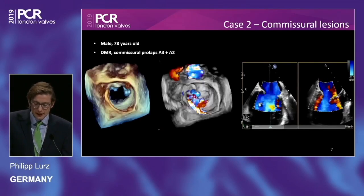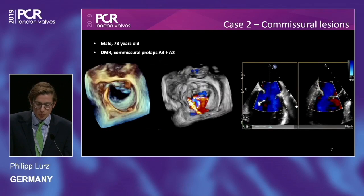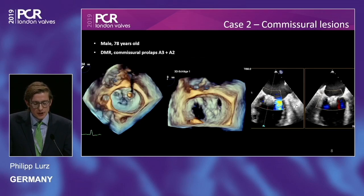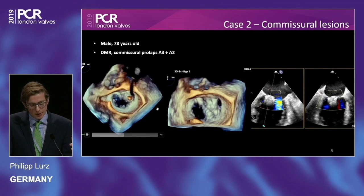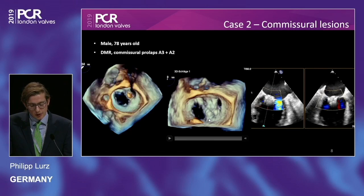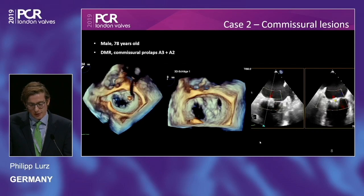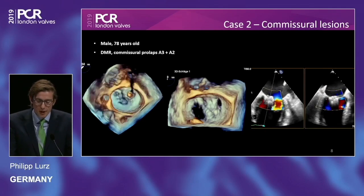You can also see that here, so central prolapse and a commissural prolapse. What we did here, we weren't sure what's the main lesion, and although it has been said before that normally you start in the center, we start here medially, we put that one in at the commissural place, and then a second one at the center of the valve, and that was the final result. Again, a good result, I believe.